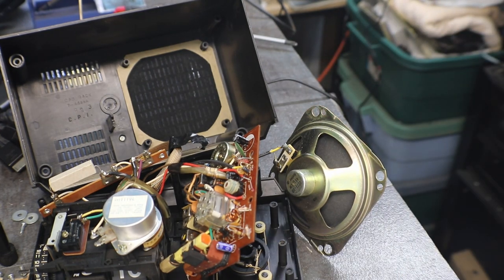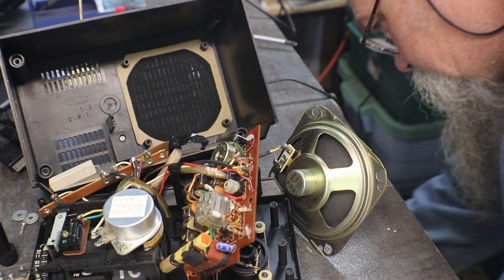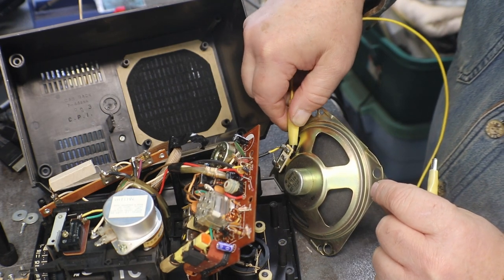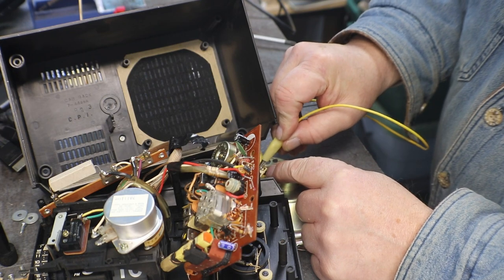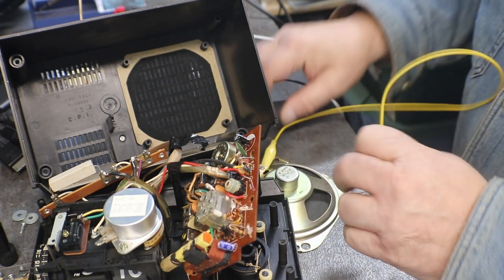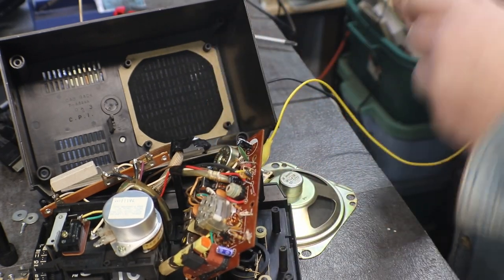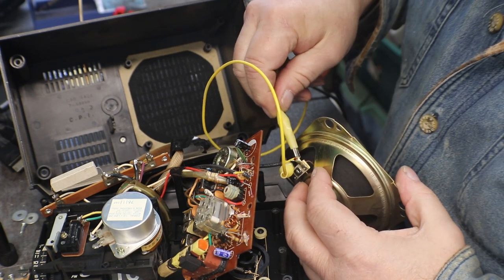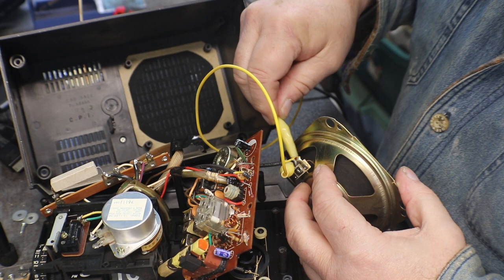Okay, I need one of my test leads. See if we hook it on the wire underneath. Nothing. And hook it on our ground. And touch underneath. Nothing.